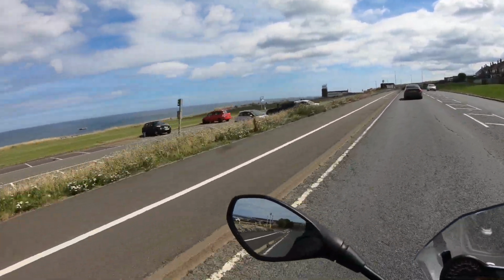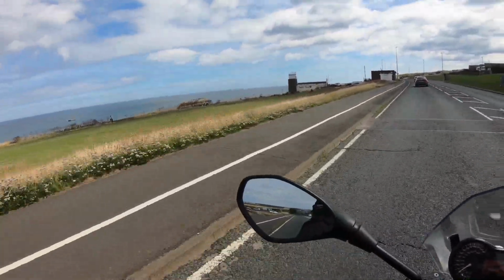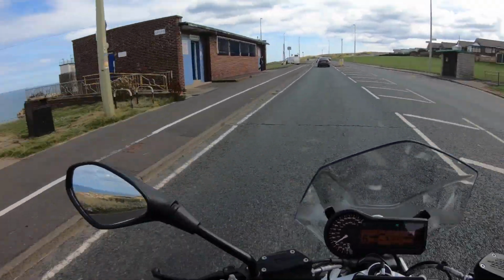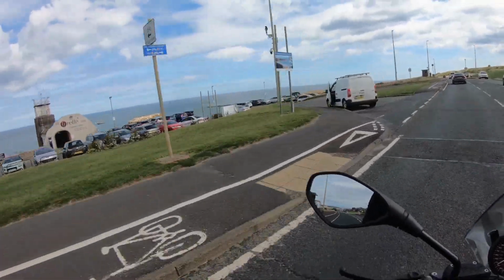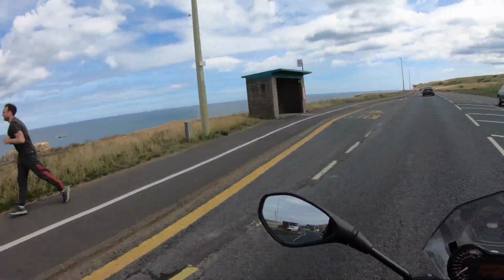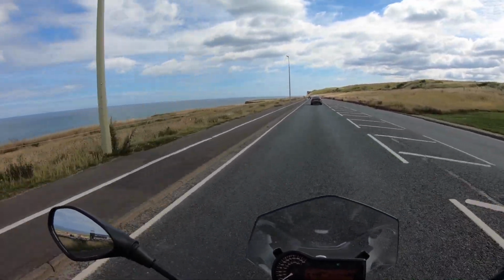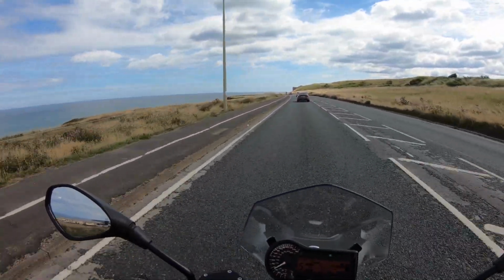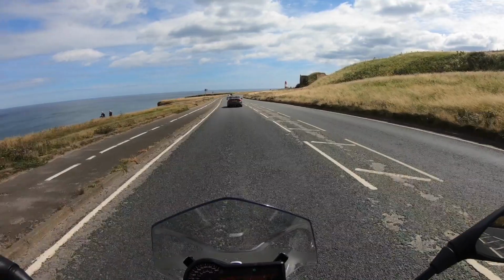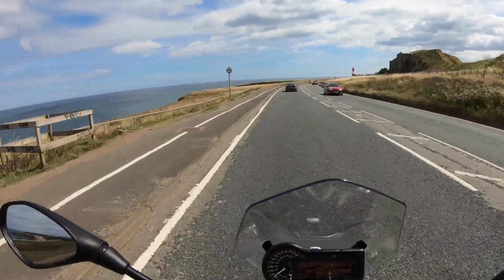It's the top of Marsden Rock there. Not an attraction like it used to be, and half of it fell into the water in a bit stormy weather. But nice little bird colony on it. Nice beach down there as well at Marsden. Around this corner we've got Souter Lighthouse.